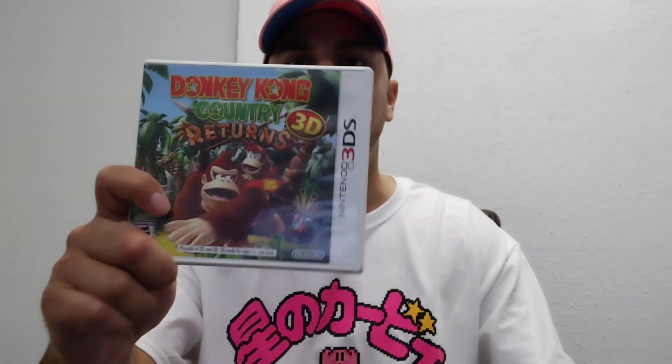This one also added the 3D effect to it, and also everyone agrees it's better than the Wii version, because you don't have to use the little waggle motion controls with the Wii remote. You can just press buttons as it should be played, as a traditional 2D platformer.